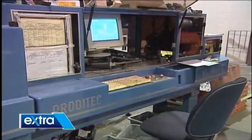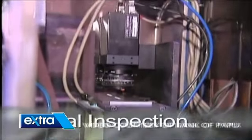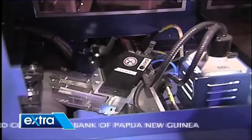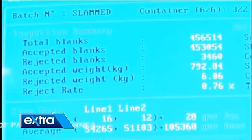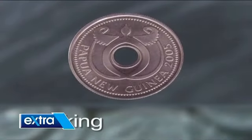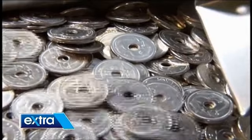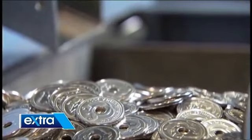A state-of-the-art visual inspection camera examines up to 72,000 blanks per hour, checking for blistering, color variations, or other defects. Finally, the coin is struck. The Kina coin now has the character that makes it a cultural representation of Papua New Guinea.